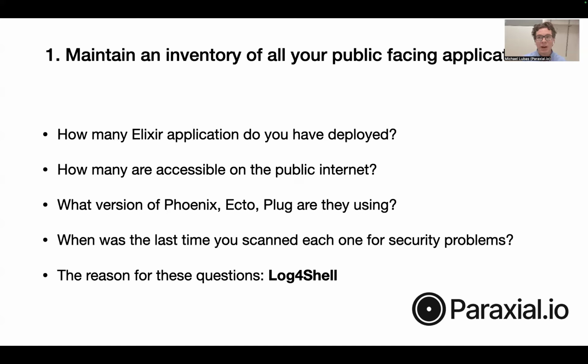Okay, so these are ranked in order of importance too. So number one, if I came into a company and I was advising them on security, the first thing I would say is, do you have an inventory of all your public facing applications? How many Elixir apps do you have deployed right now? Of those, let's say they have 10, how many are on the public internet? What versions of Ecto, Plug, Phoenix are you running? When was the last time you scanned them for security problems? These are the day one, very basic questions I would ask.